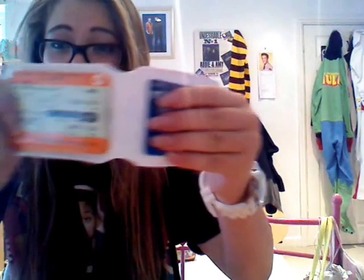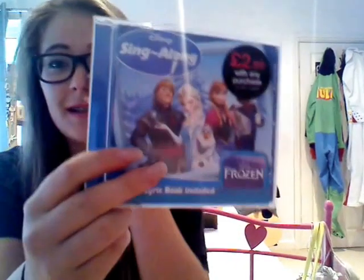What's next? Yesterday I went to HMV, solely with the purpose of buying Frozen, and I came out with a Frozen card holder. Here is my Frozen card holder with my train tickets and my debit card in. Oh, look how cute. That was £3. What else did I buy? Also ended up buying this Sing Along Frozen CD. £2.99 with any purchase. Crazy.